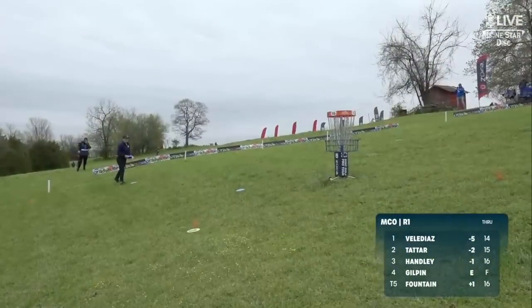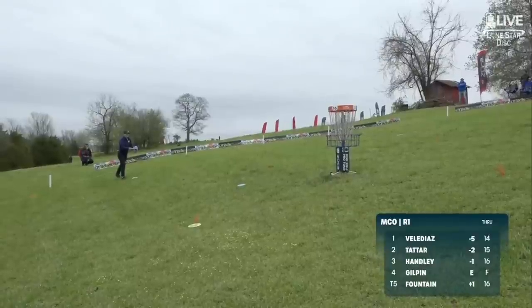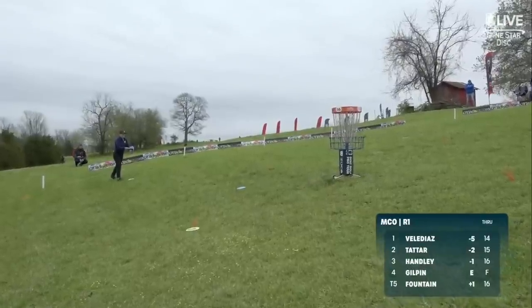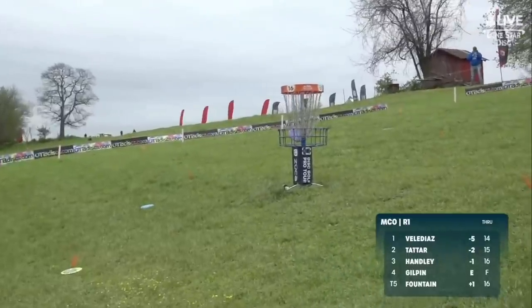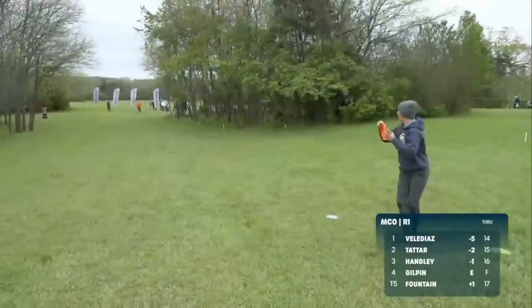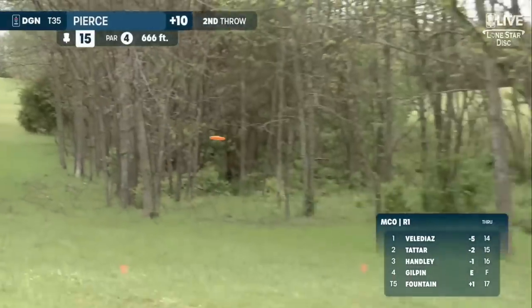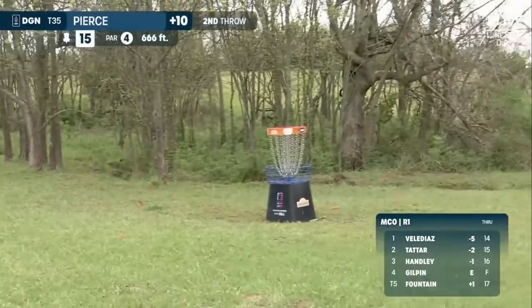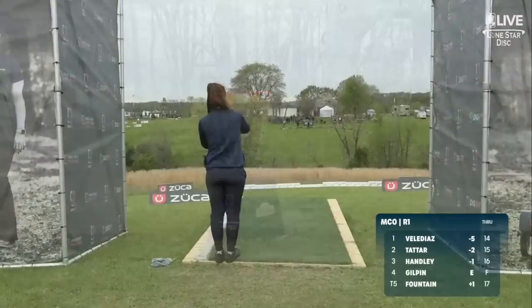Here's Ella Hansen putting for birdie on 16. She's trying to get into a tie for eighth. Cashes it in. Holding strong. Has the second most all-time wins in Tennessee. Look at how easy Paige made that look.